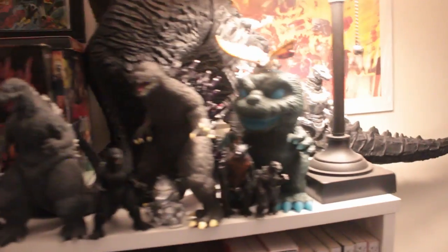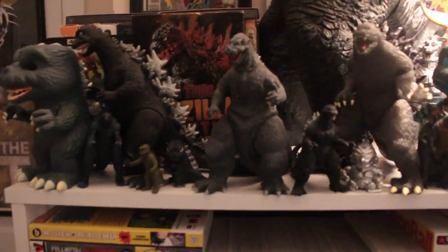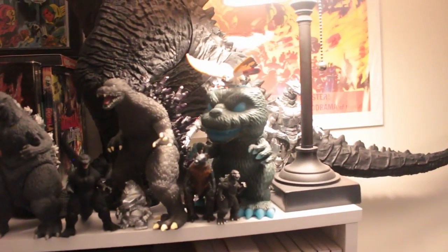And I got most, if not all of, I think I'm missing 1 or 2, but for the most part, all of my Godzilla figures are here, including the pop vinyls. So, absolutely love Godzilla. So I had to put him here. This guy's cool because he glows in the dark, so it's kind of nice putting him next to the light because he'll glow a little bit.